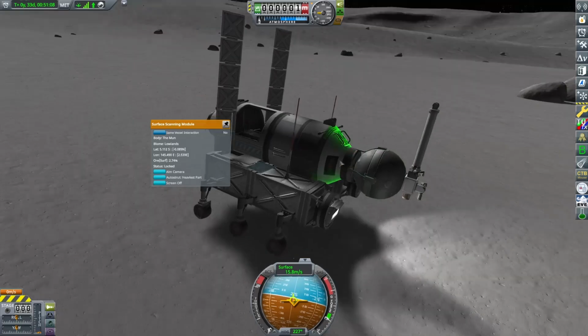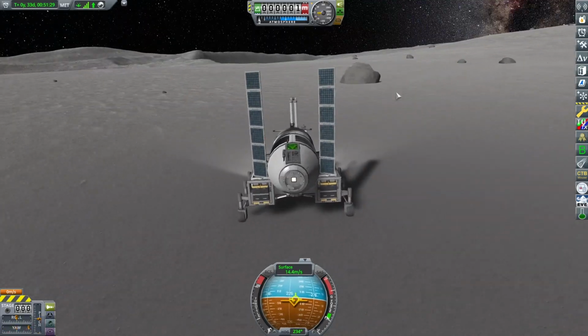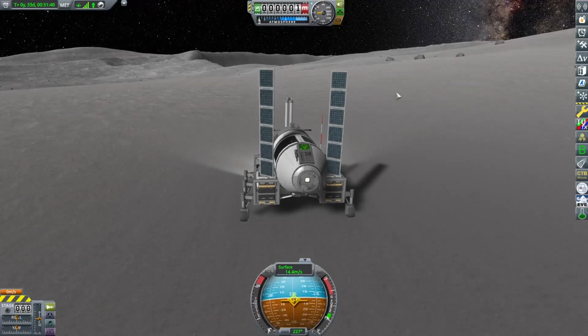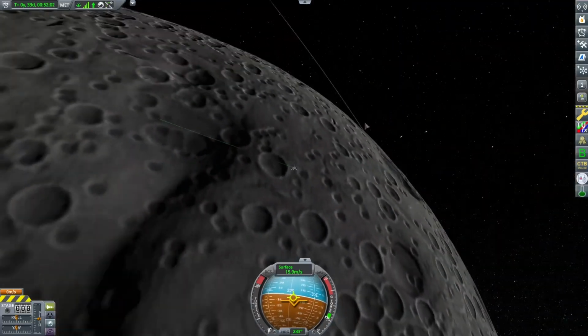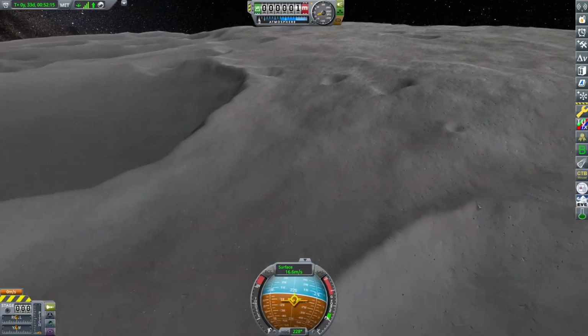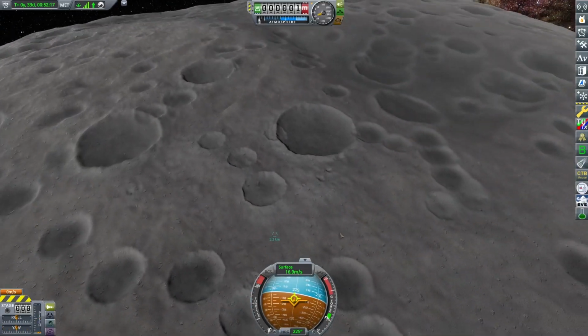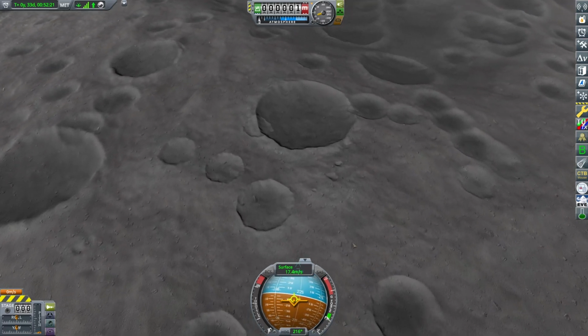Of course, this is accelerated footage, and hopefully we can get there in one piece, right? Solar panels are keeping us fueled. Sun looks like it's behind us because we're driving more or less along the equator. You can see there's quite some distance to go compared to where we set off from. You can see our landing point there where the flag is.